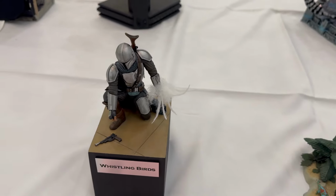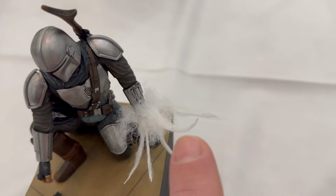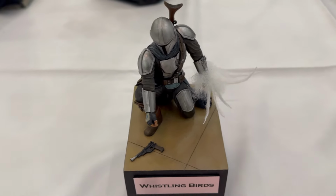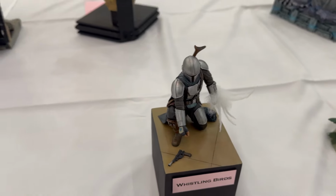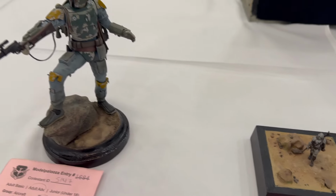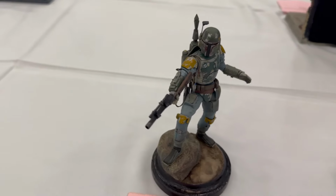I loved this Mandalorian here because it has fiber optics, and you can barely see them. You can barely make them out, but that's where the little whistling bird missiles come jumping out. I really liked that little touch. That was really neat. I also loved this little tiny Mandalorian figure walking here. And of course the Bandai Boba Fett. I have that kit and I built it, but mine's just standing there. I should pose him up, make him look cool like that, because that's pretty cool.